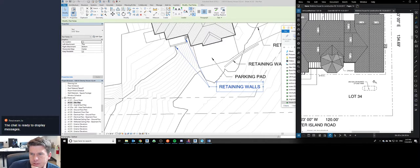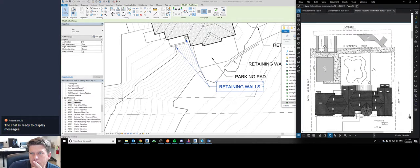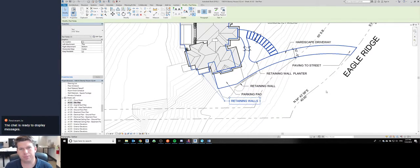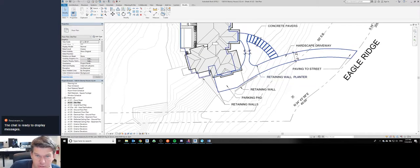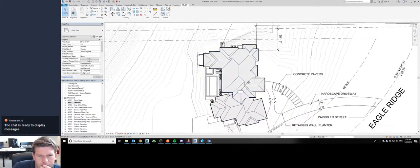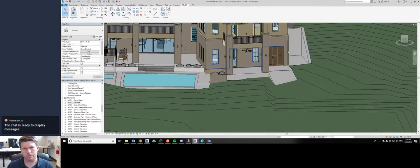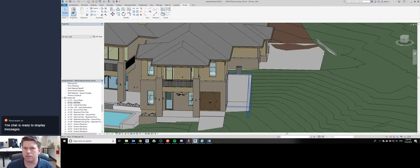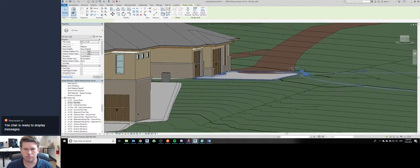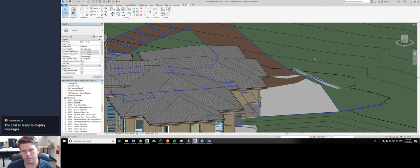All right, so there's the setback lines, the tank, and the docks. And that's it. I mean, that's all that we're really going to put on there. Okay, I'm feeling better about this. Retaining wall planter, I don't know what that's pointing to, but I'm not going to change something. So what I would like to do here is, I feel like it's kind of a weird retaining wall. I'm just gonna leave it.